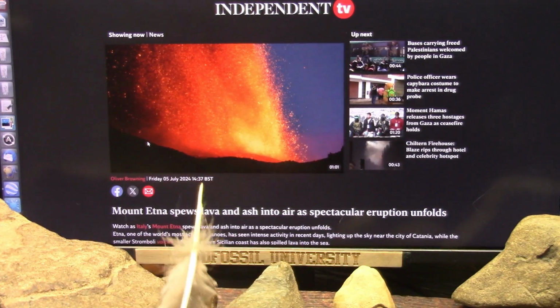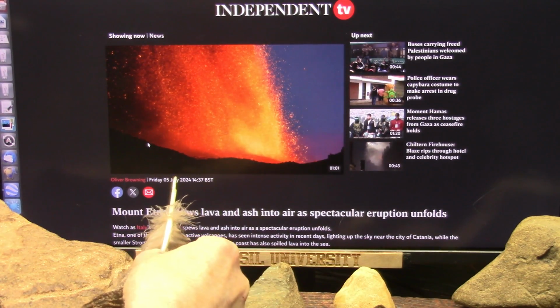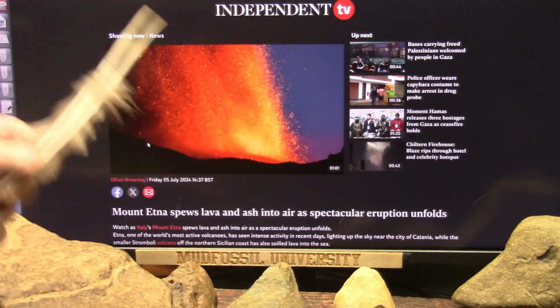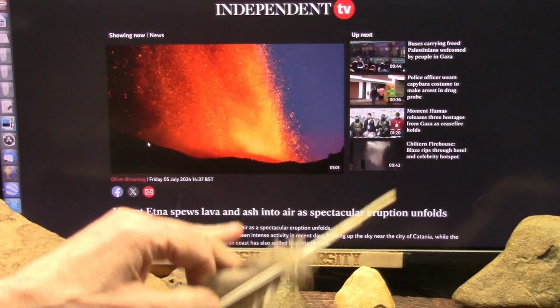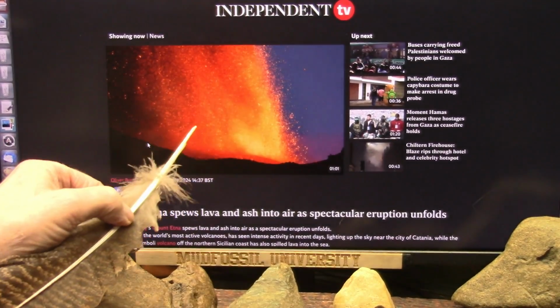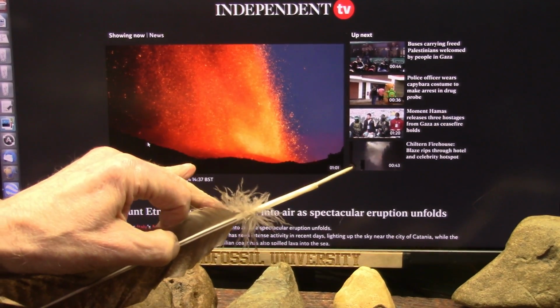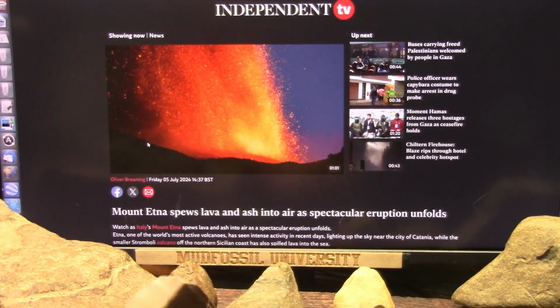Okay, this is Mount Etna from July 2024. Spectacular eruption unfolds. I'm not sure what it's doing right now, but as I say, the Earth is warming up, and as these things get capped off inside, they get quite explosive.